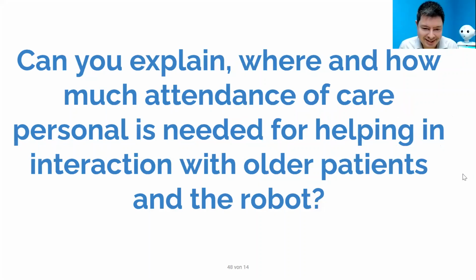Next question, please. Can you explain, regarding the personal care, what is needed in terms of interaction of the older patients and the robot? I think it goes back to the nurse acceptance and how much time the nurses will spend with Pepper first, and then how much time Pepper will save them ultimately. That's the ultimate goal. But maybe you can tell us, maybe Alexander and Professor Schulz, about the training and the first days of Pepper at the hospital.